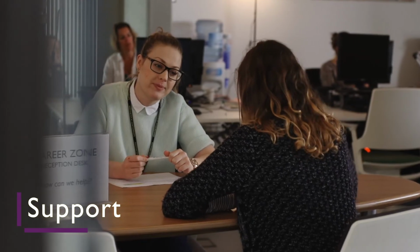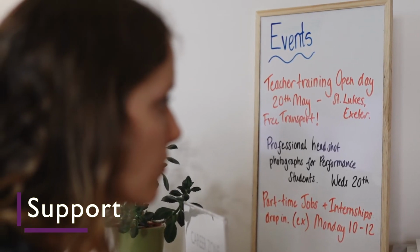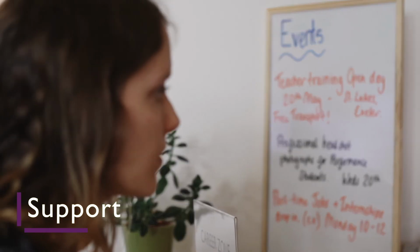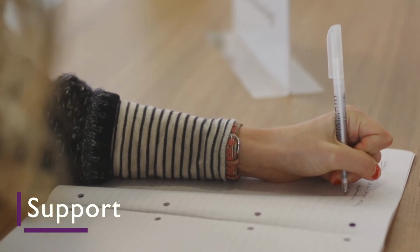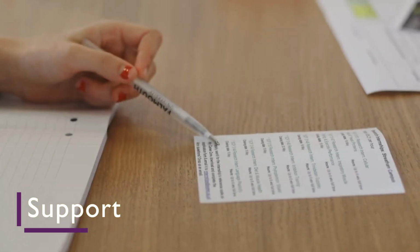The Career Zone can help by looking at your CV or interview techniques. They do a range of different workshops, such as how to find a part-time employer or how to secure a graduate job, and you can also book a mock interview with them. And we also have health and wellbeing support. So on campus we have people there that you can go to speak to as well if you're having any troubles, but you can also go there if you're worried about someone else as well.